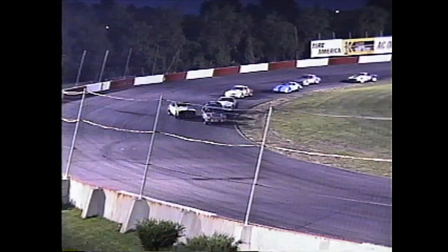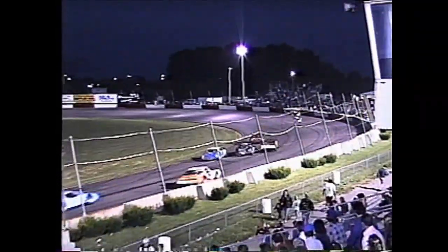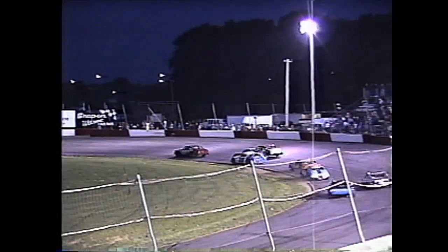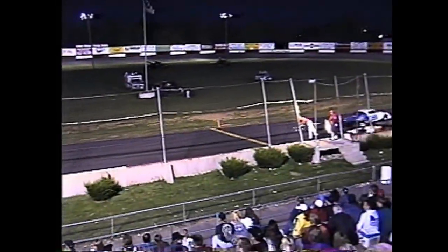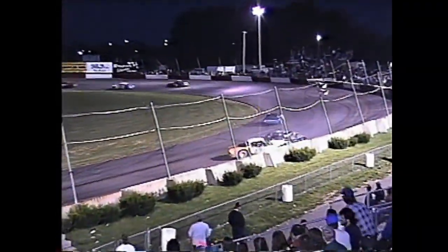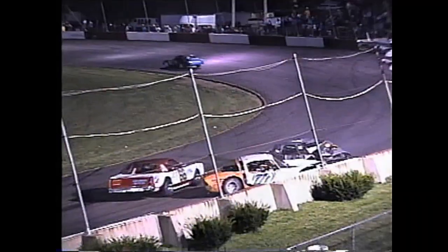Deisinger now challenging. Now Scott Stevens will make it three abreast. A lot of paint swapping in turns one and two. Your winner, it'll be Jamie Hunt. Finishing second, Scott Stevens. Third goes to Jimmy Romans.